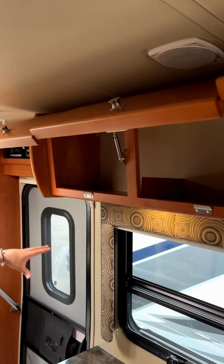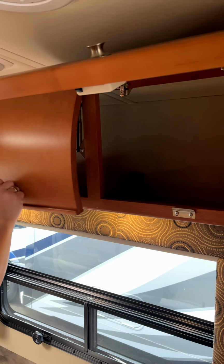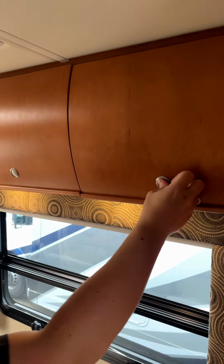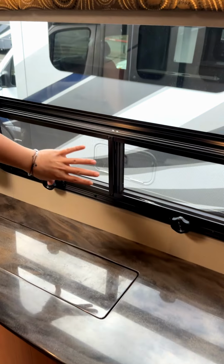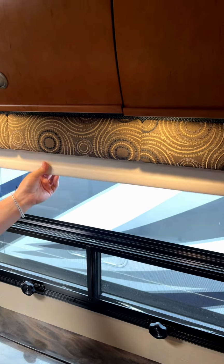Above that counter space, you have a ton of storage again. You have your windows with the privacy glass, and you do also have your blackout shades there too.